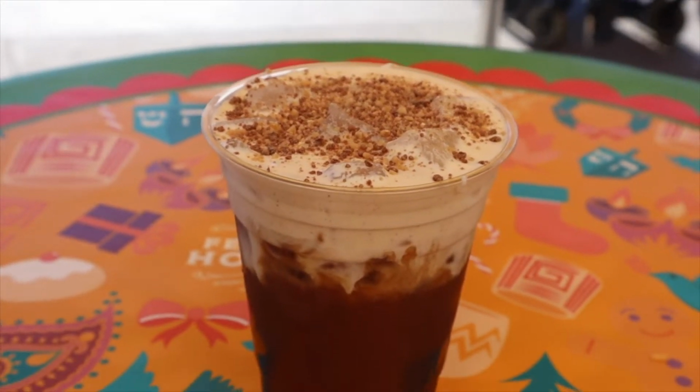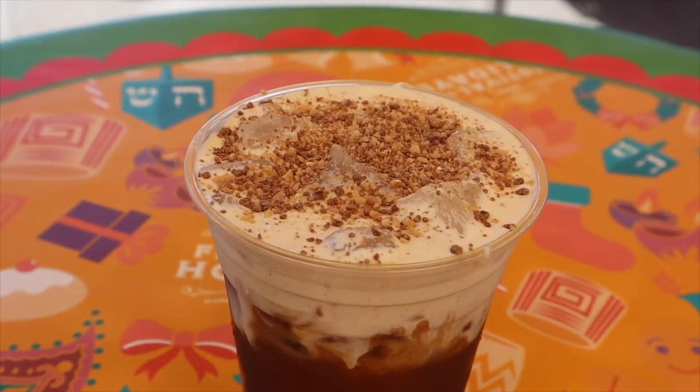We got a churro toffee cold brew latte. I think we tried this coffee last year and it was really good, so we had to get it again. Was it here last year? I think so. It's good.